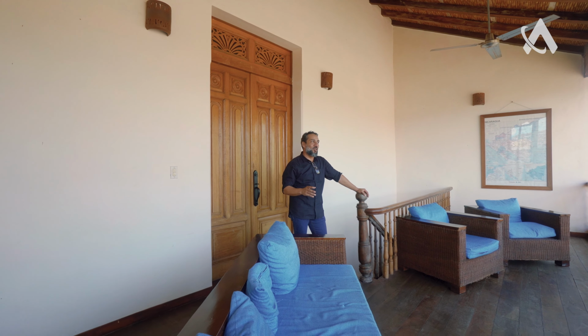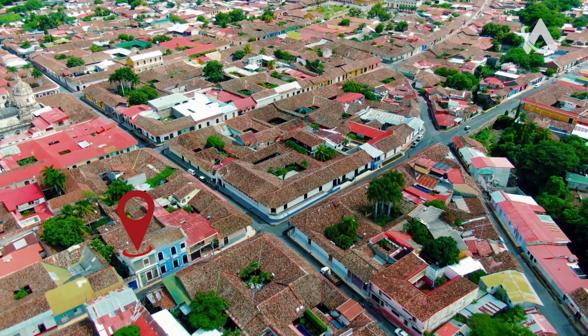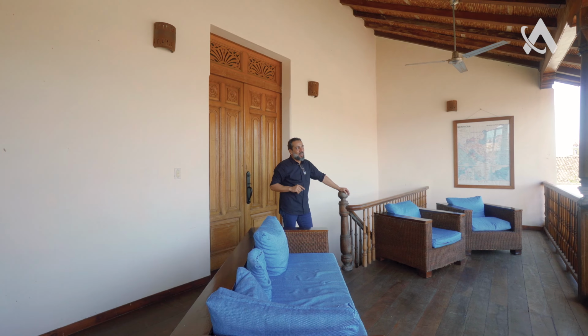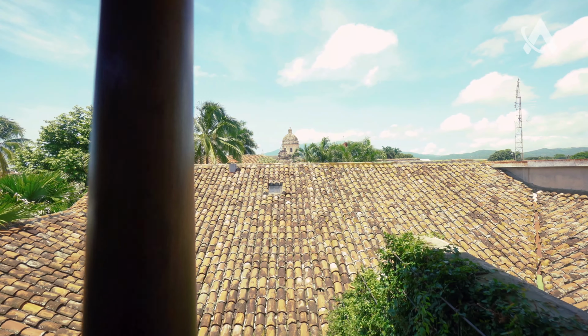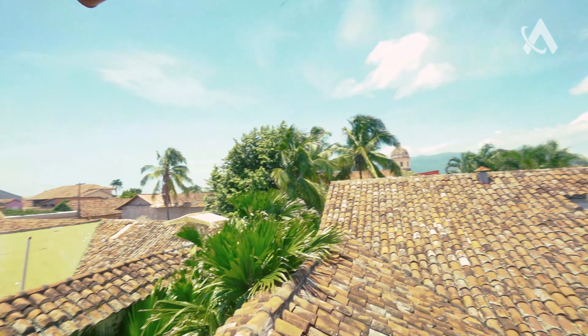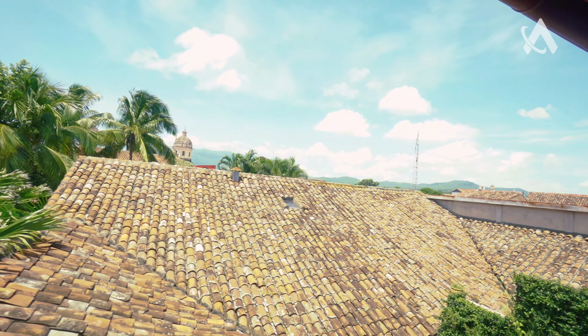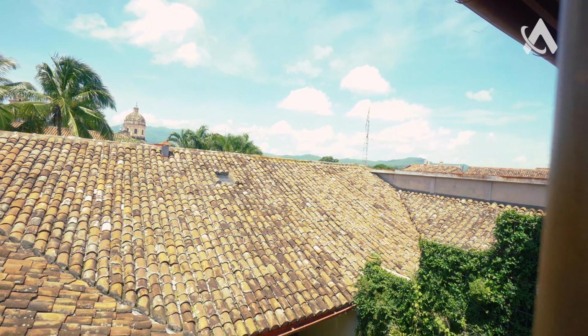Wow. You know what? This only happens here when you have a beautiful house like this one located in the right orientation and the right point because you can catch that kind of view. I can see the dome of La Merced Church and the back part of it. In the background, you have the Mombacho volcano. That is a beautiful frame. That's a beautiful composition. That's nice.